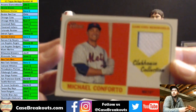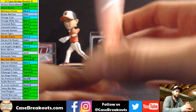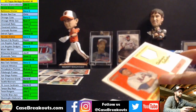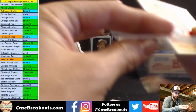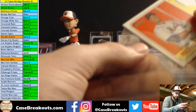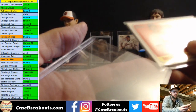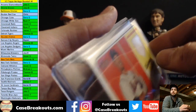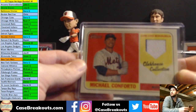For the Mets. Another one for the Mets. Mondo. Michael Conforto. If this guy can stay healthy, be something. For the Mets. Let's break out more of these thick top loaders. There we go. For the Mets.